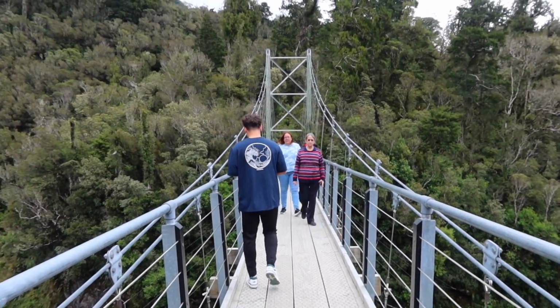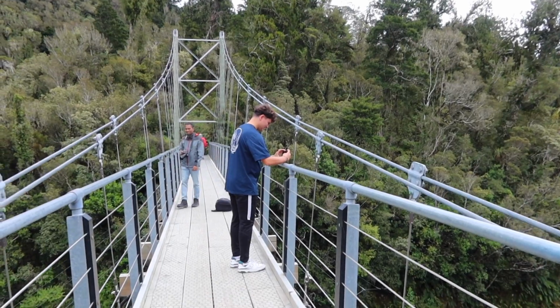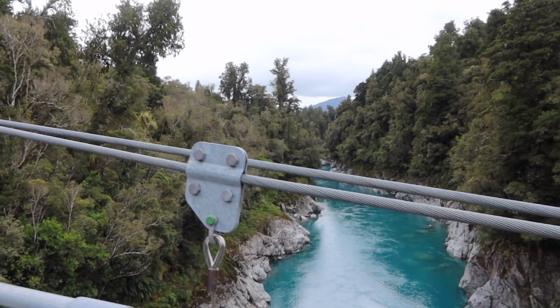It's moving so much, I'm kind of scared. Guys, it's actually so high, I'm terrified of it. Tom, please be careful with your phone. Oh my god. I'm sweating a lot right now. Well, it's beautiful, it's crazy, it's very blue, it's stunning, it's lovely. I'm gonna stop now. Bye.